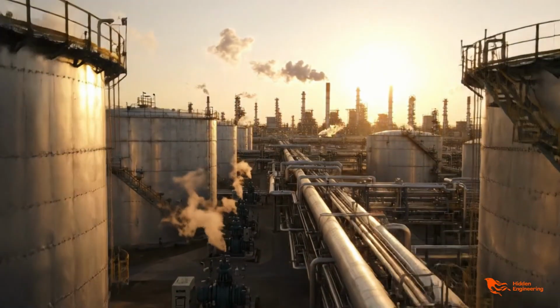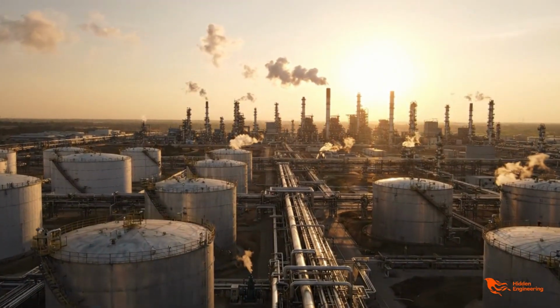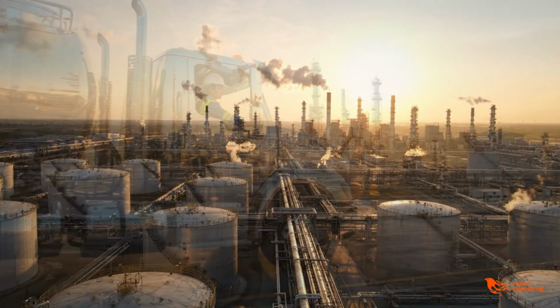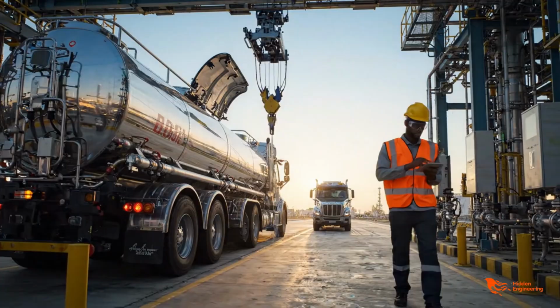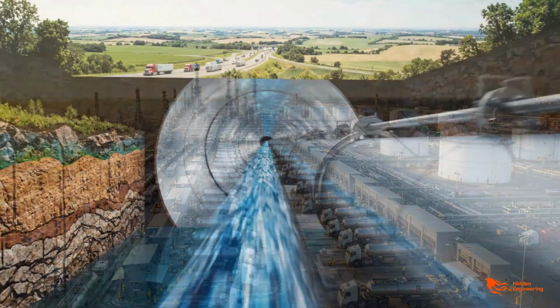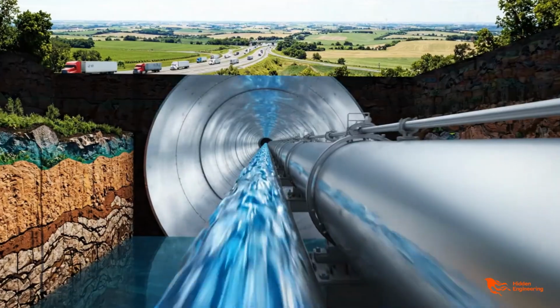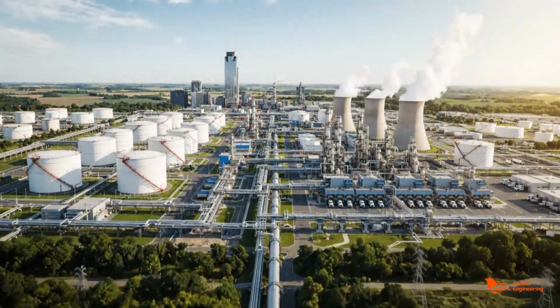After refining, the finished fuels are stored until they're ready for their next destination. From these terminals, fuel can be loaded onto tanker trucks and sent toward cities and businesses. But trucks aren't the only way fuel moves. Some products travel long distances through dedicated pipelines.